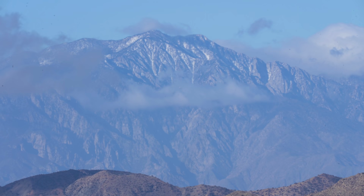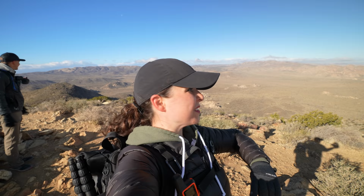We made it to the summit of Ryan Mountain, which is 5,457 feet, and check out the view! Right behind me, there's a snowy mountain, which is really cool to see when you're out in the desert. All these crazy rock formations down below. It's a little windy, it's a little cold, but it's super beautiful.